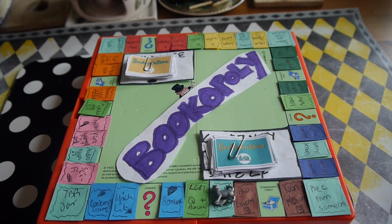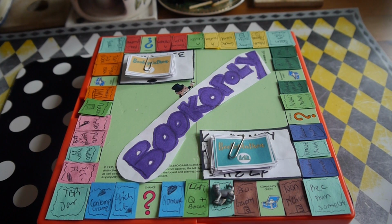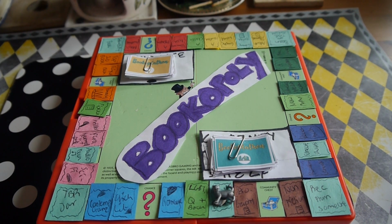Hey guys, welcome to my Bookopoly board that I revamped a few months ago. I've had one game of this, but this is basically tailored to go towards my reading style of mood reading. So I'm gonna use this dice and give it a roll. Let's see what we get.